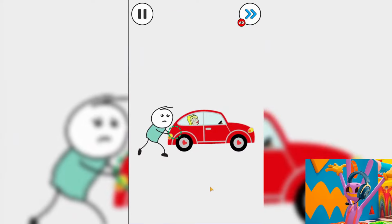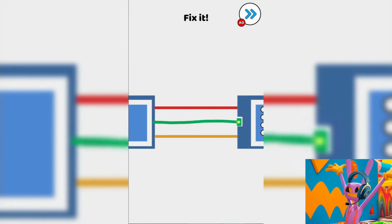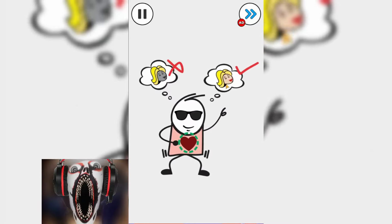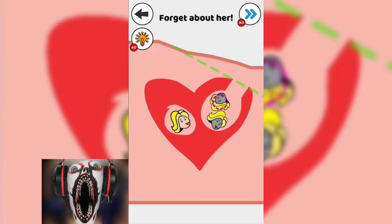Okay, we're done with this level. Wait, why do we have to fix this car again? The levels here repeat too often. I noticed it too. It's starting to really irritate me too. But we haven't seen this level yet.